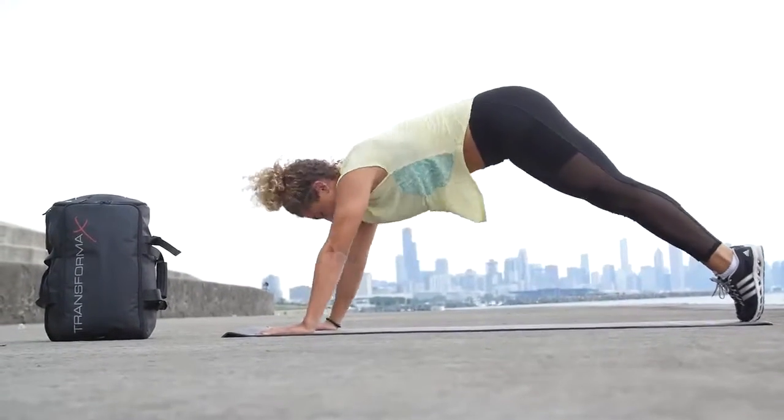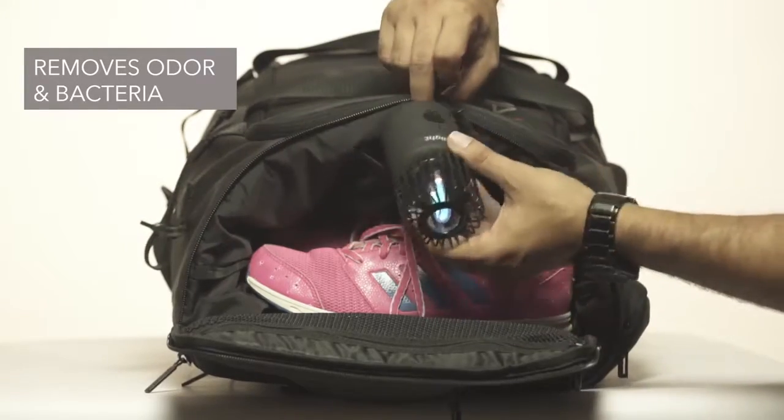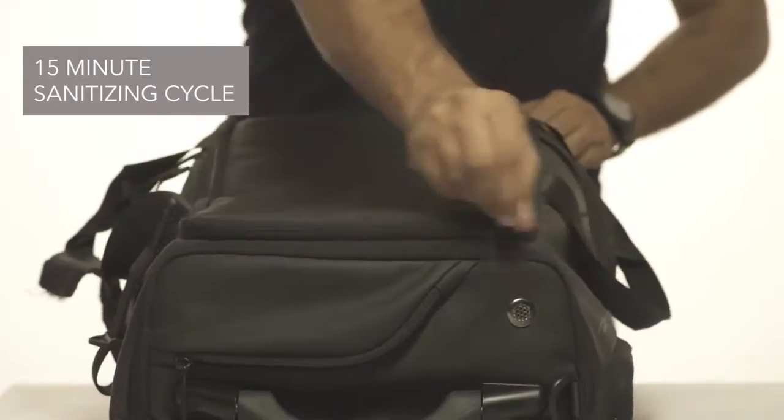and ozone gas. To freshen clothes, simply press the button on the front of the purifier, stick it into any of the 3 mesh air purifier pockets, and close the main compartment.